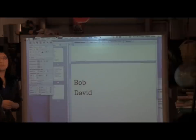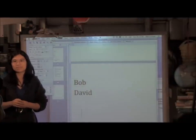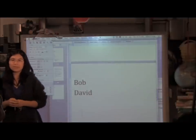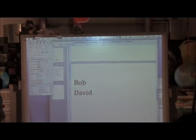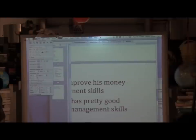And now we're going to use this story to really show. Have you ever heard of the thing show, not tell? Yeah. In writing, so we're going to really show. We're not just going to say this is good, this is bad, but we're going to really weave a story. It's interesting to read. All right. So Bob and David. Let's say Bob needs to improve his money management skills, and David has pretty good money management skills.